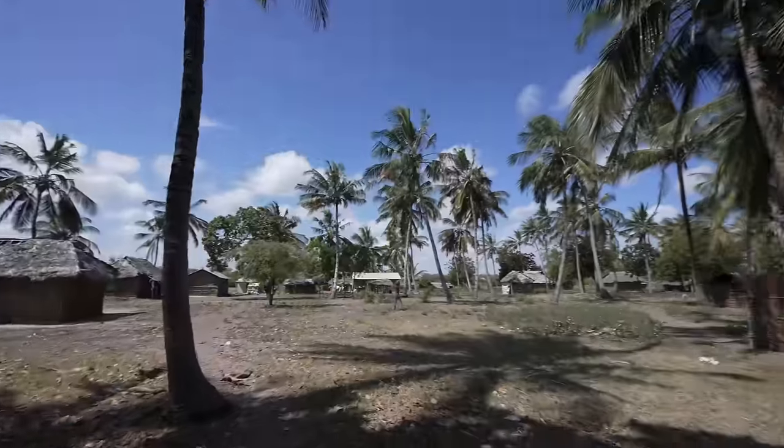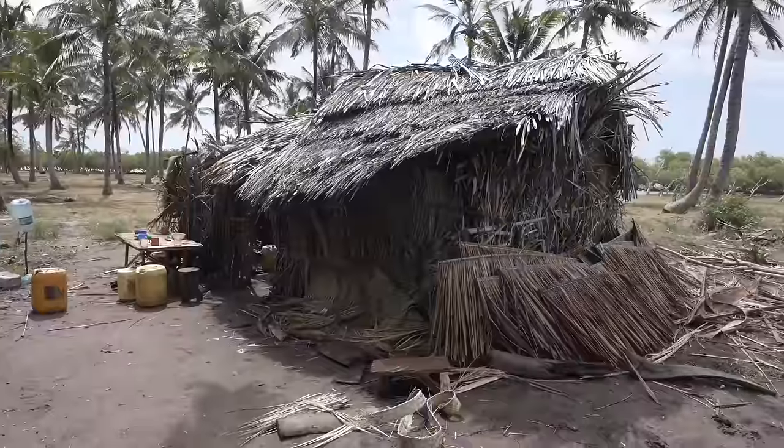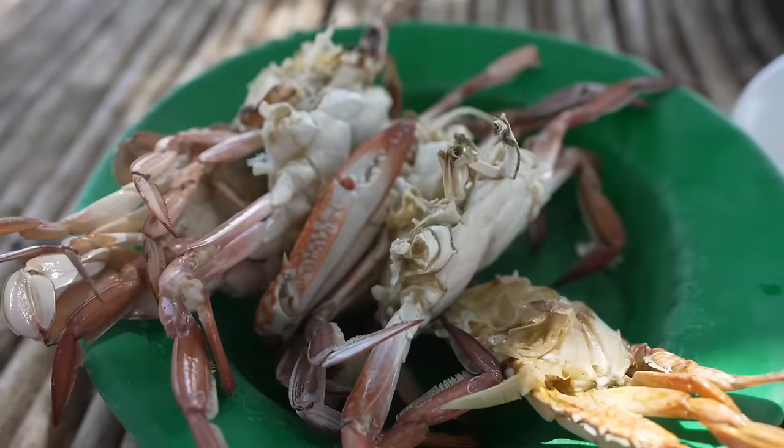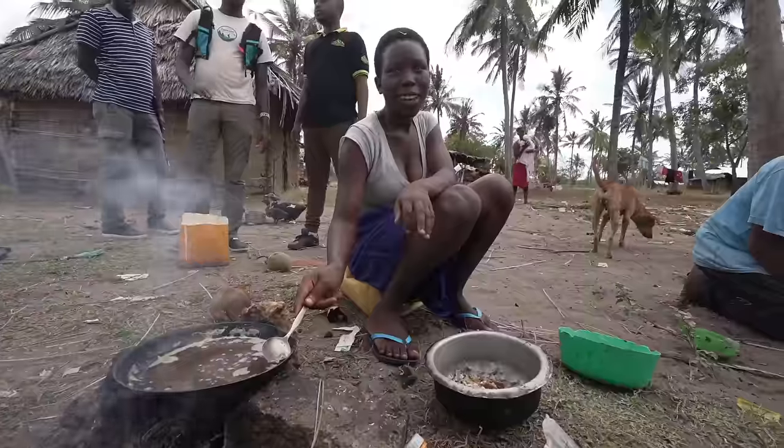This is a remote coastal village, about a 3-hour drive north of Mombasa. And the reason we came out here today is to experience true local life. We're gonna try some grilled seafood, which we haven't done yet. We're gonna try some palm wine, and then we're gonna also interact with locals.